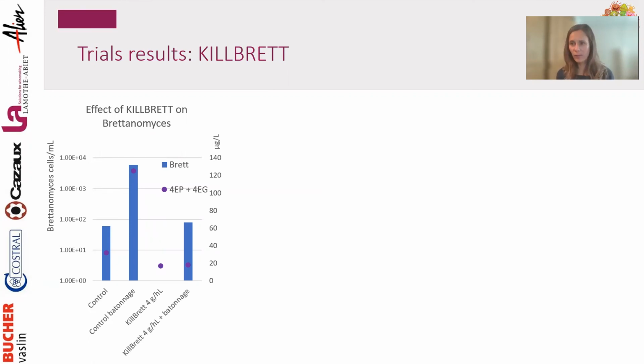If we do the Kilbret 4 grams per hectoliter with stirring, we see that we get a little bit more Bret population. We pick up some Bret that are showing alive right now, but we didn't change the 4EP, 4EG population, which means that even if the Brets are alive, they are not active. There is no metabolism there. Okay, so Kilbret did its job of killing the Retinomyces and stopping their metabolism.